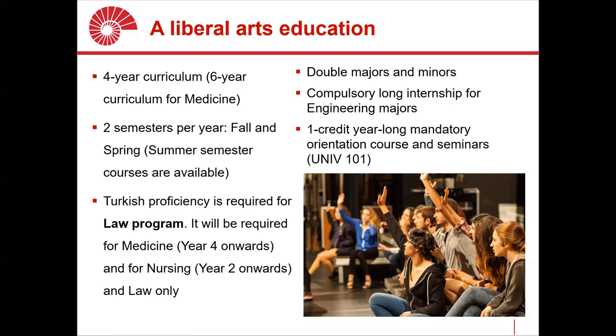What about Turkish proficiency? Is it required? Yes, it's required for those applying for our law program. As I mentioned, it's 70% in Turkish, 30% in English. Is it required for other programs as well? The answer is yes. It's required for medicine and nursing, but not for admissions. It's required afterwards, when they are enrolled and start their residential and practical classes at our hospital. So for medicine, it will be required from year 4 onwards, all right? And for nursing, it will be required from year 2 onwards.